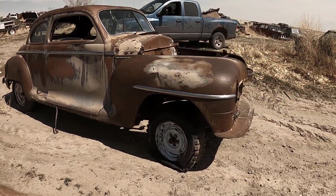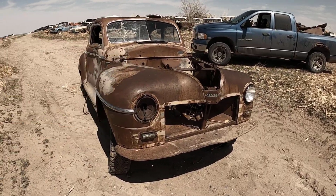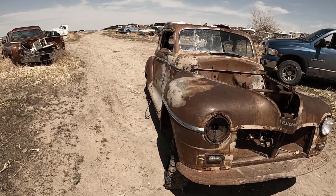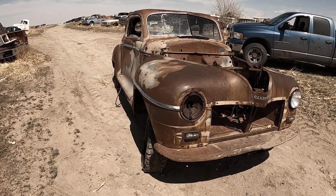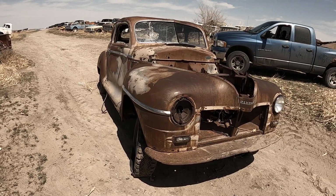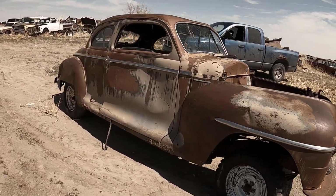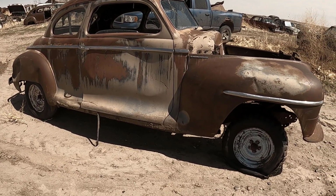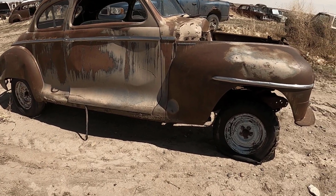Was an interesting job. I'm gonna have to put a strap down because there's really nothing holding on the front clip except for stuff to the body. This really reminds me of Tucker's 46 5-window. His Super Deluxe, and this is a Special Deluxe. At least I think it's called a Super Deluxe for its 46. I don't know. I would call it the Beast, but anyways.